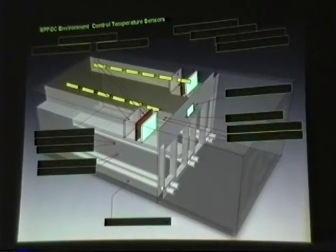Next slide, please. And then there's the temperature control. These are all temperature sensors, but they also activate the HVAC, or the air conditioning, our climate control. It's done with cold and hot glycol. They're provided to us on the base.